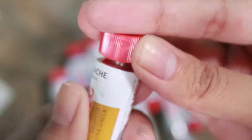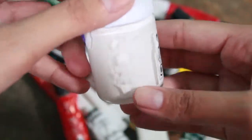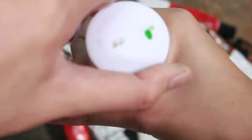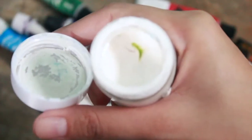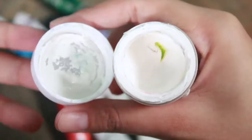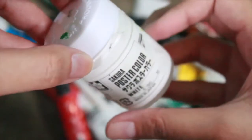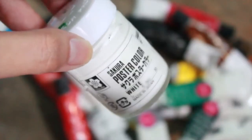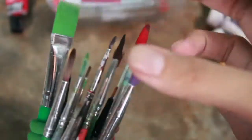So aside from gouache paints, I also keep a white poster paint with me. I use white poster paint as a substitute for white gouache paints because it's hard to find, especially when I want to make my gouache paints lighter or when I want to make my own color palette. My current poster paint is from the brand called Sakura. This is what I got because that was the only white poster paint available at the bookstore. But there are other white poster paints that you can find in different bookstores.